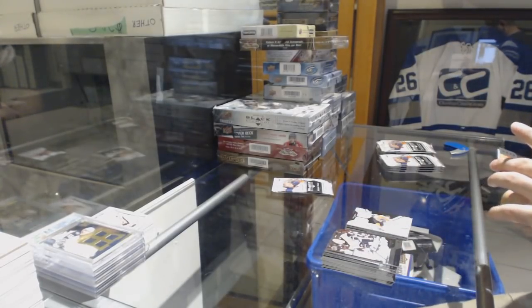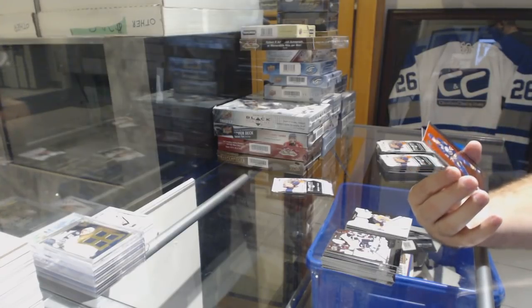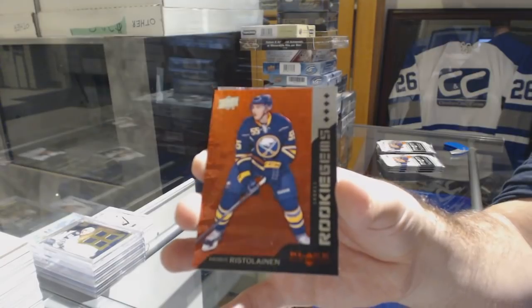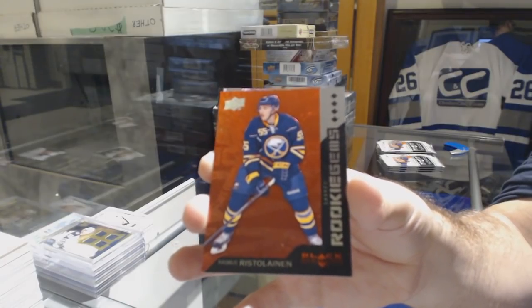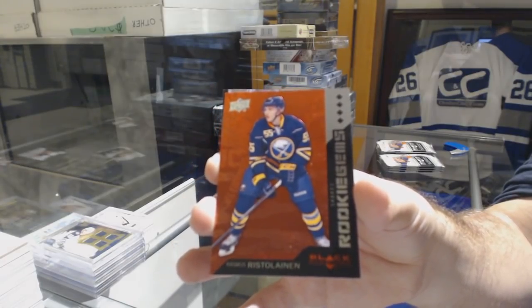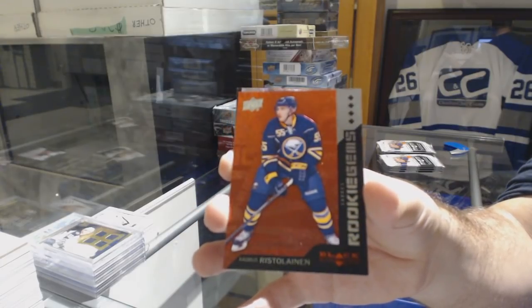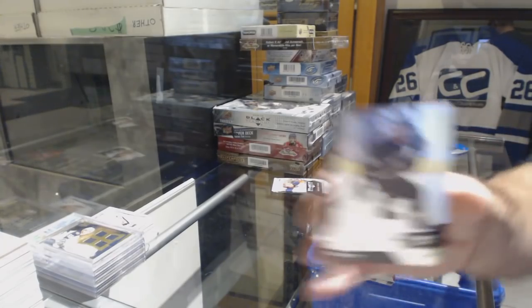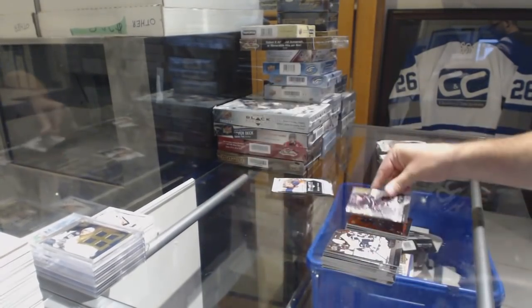We've got a quad diamond ruby for the Buffalo Sabres, Rasmus Ristolainen. Quad diamond ruby. Ah, we have for a long time, yeah. Double diamond Corey Perry for the Anaheim Ducks.